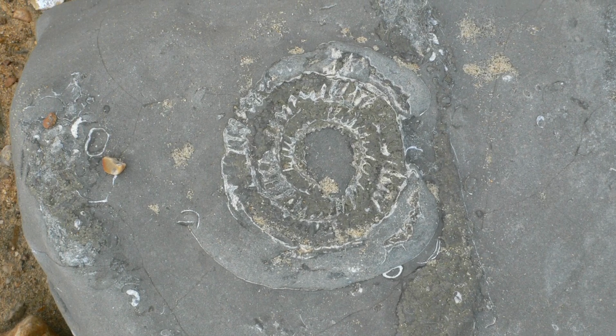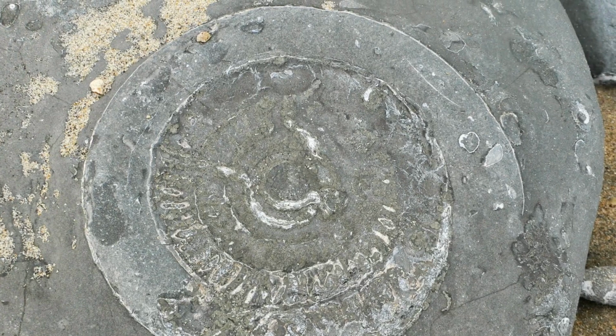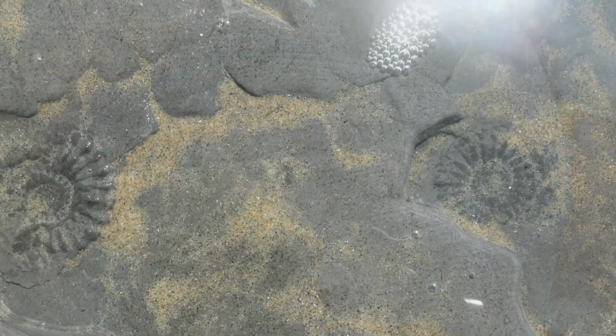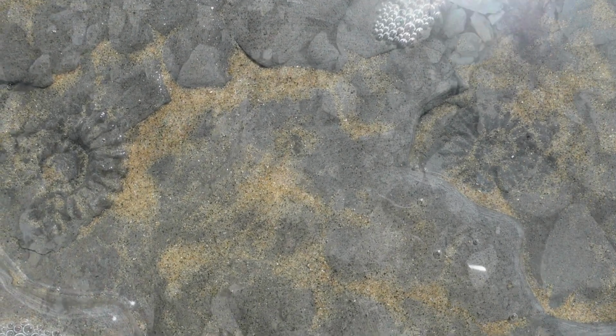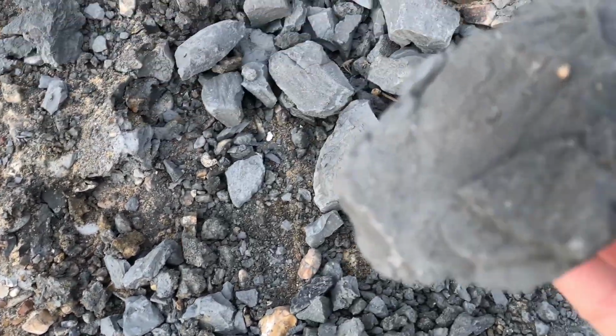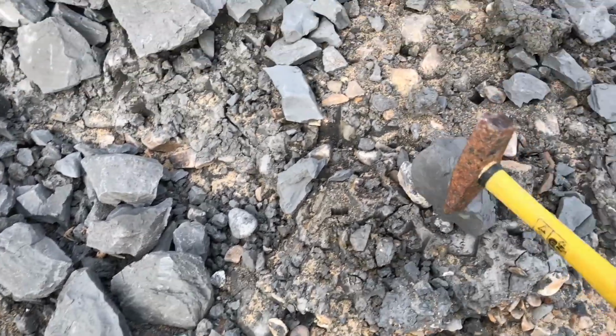See, this is a stone that I saw a couple of years ago, and they were just so big, and they were lying there, and after the next time we came, they were gone. These here were some ammonites I saw in the sea. Actually, there was water over it. So yeah, there are things to be found. So let's try and have a look.